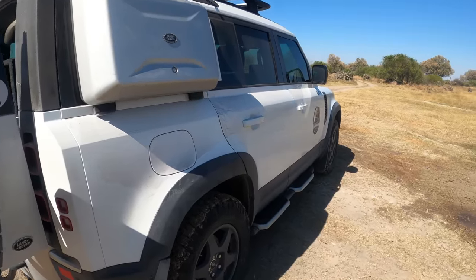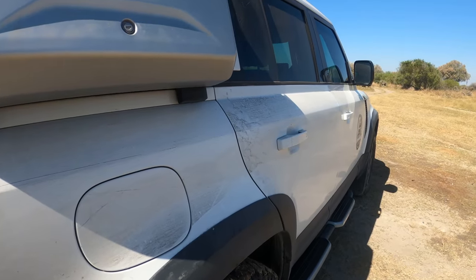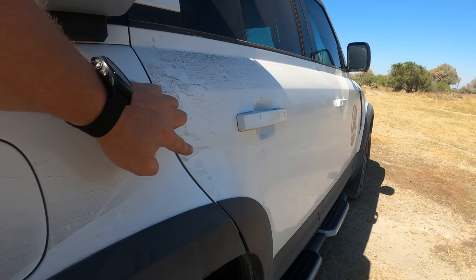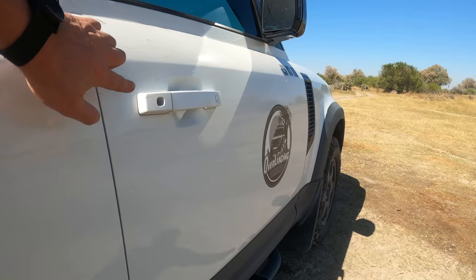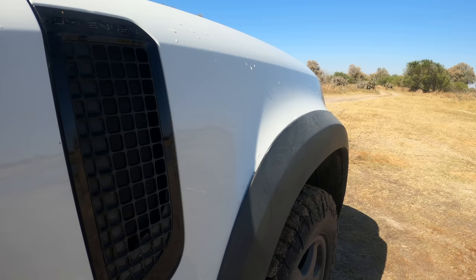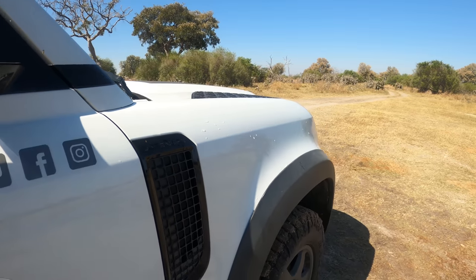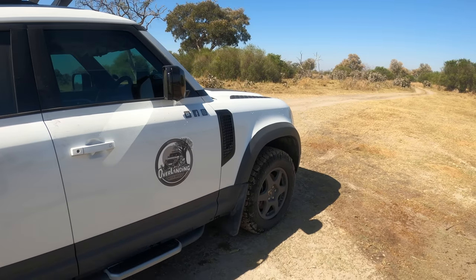Okay, if you look carefully, you can actually see the height of the water on the door. So it got up to about here at the rear. You can see it's been up to about here. Don't know if it's coming through on the camera. It's a little bit higher than what they recommend, but we honestly didn't have a choice, so we made it.